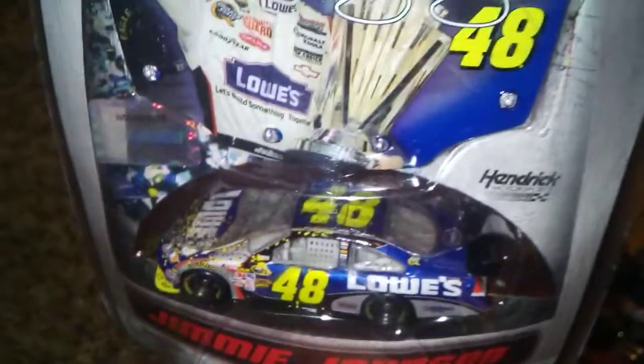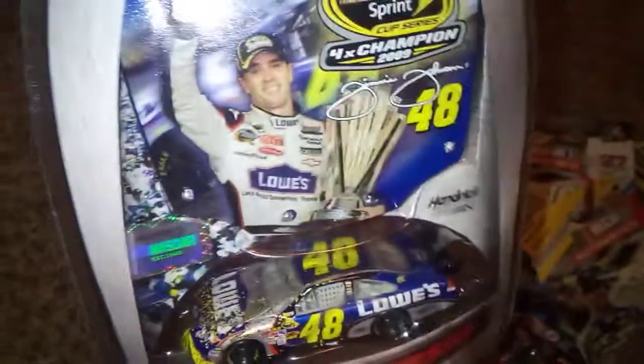There's another one. It's a championship win 2009, because it's his four-time champion on the hood. So I have a Jimmy Johnson race win now. This is amazing. Let's see what else I got.